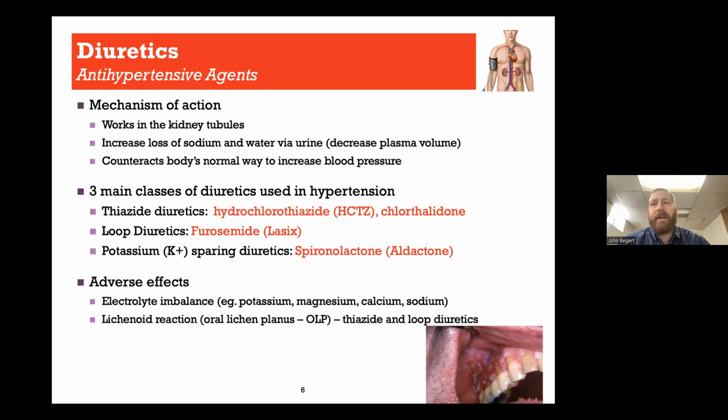Any questions about diuretics? It doesn't look like it. Nope. Okay. You're good so far.